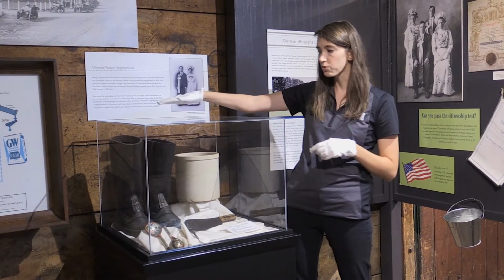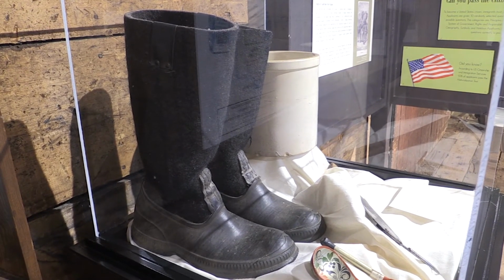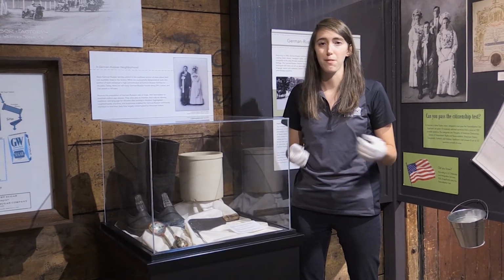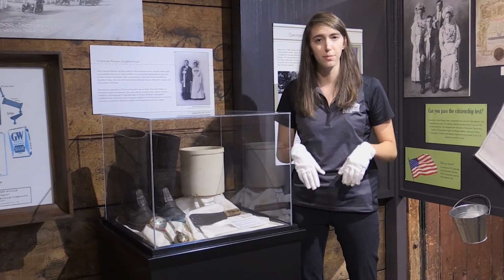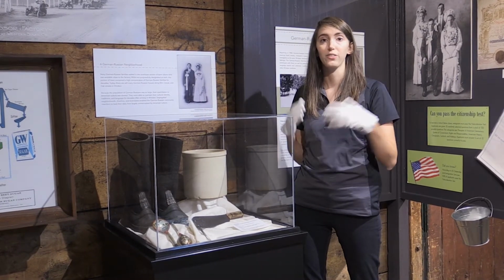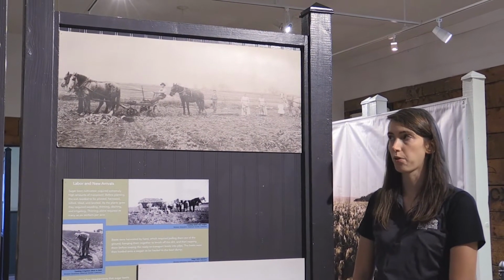We also have this really big pair of thick woolen boots. Why do you think you would want to wear such a pair of thick boots? Probably because it got pretty cold in the fields, right? You were out there in the fall, in the mud, in the dirt, and you would have wanted a really nice pair of boots to keep your feet nice and warm and dry. So you can see how we can use artifacts as a way to see how people were living in the past.